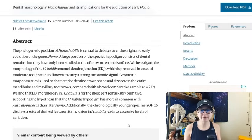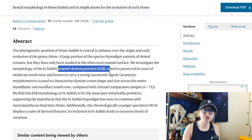So the abstract goes through the basis of their findings, right? They're looking specifically at the teeth, and with regard to the teeth, they're looking at the enamel-dentin junction. So this is actually an internal portion of the tooth where the enamel ends and the dentin begins. The reason they chose this is because it's pretty safe from wear typically, whereas the upper portion of the enamel, the exposed surface of the tooth, is often worn down and it can lose detail.